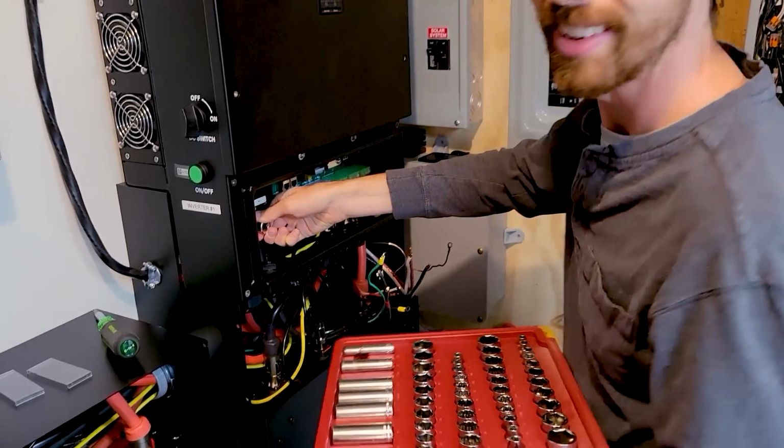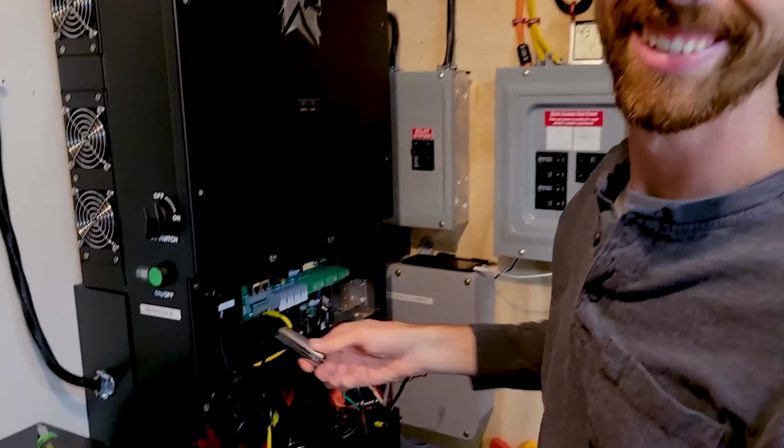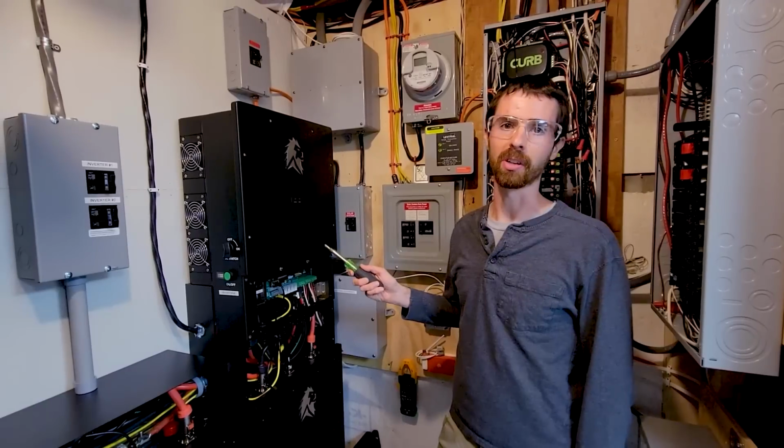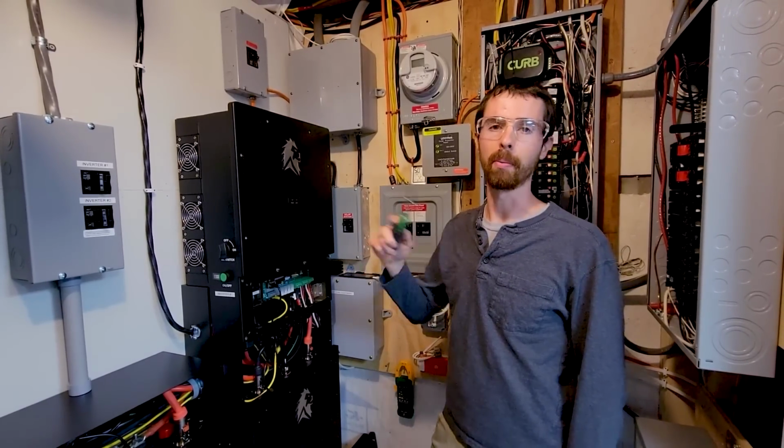It works great off-grid, and it has a 16 kilowatt capacity with these two inverters. They're both 8 kilowatt inverters. What is it? 17 millimeter. All right. So 17 millimeter on the big positive and negative. We're going to start taking apart these old inverters to swap them out with the replacements.